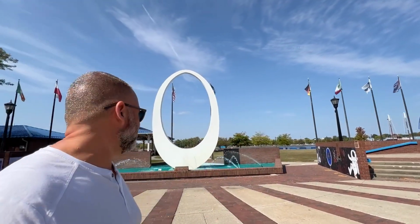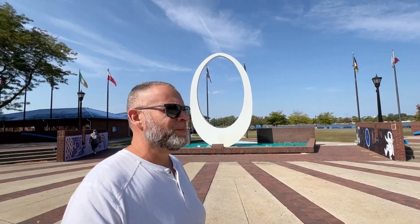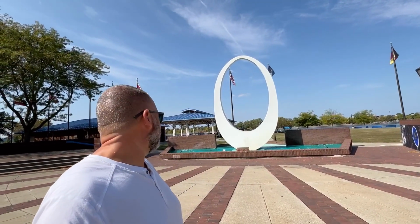This is Friendship Fountain behind me. This is kind of the entrance to Wenonah Park from the city, and this fountain was given to the city to encourage community foundation giving. It was dedicated in 1983, so that's pretty cool. You can see the band shell over there behind me. It's a large open courtyard area.